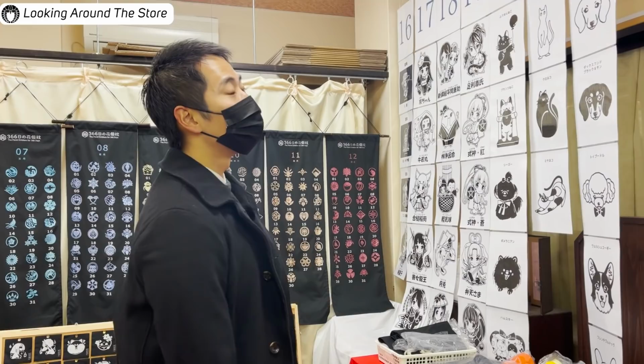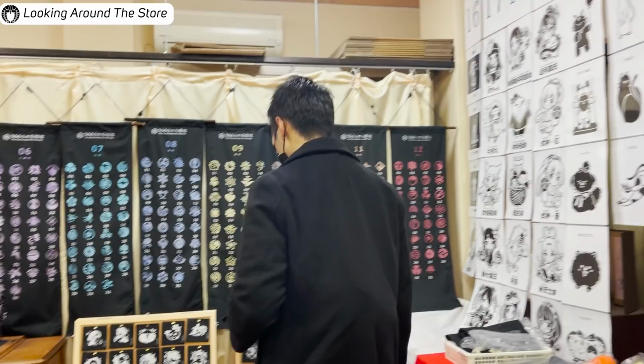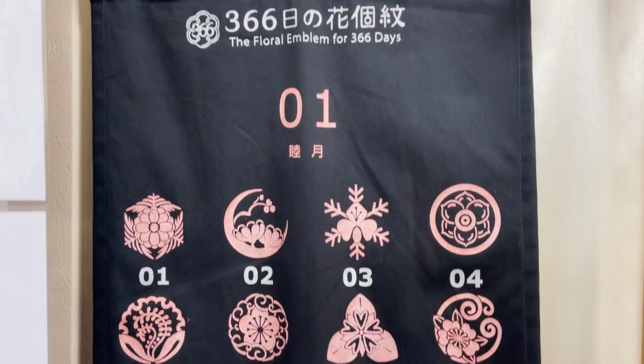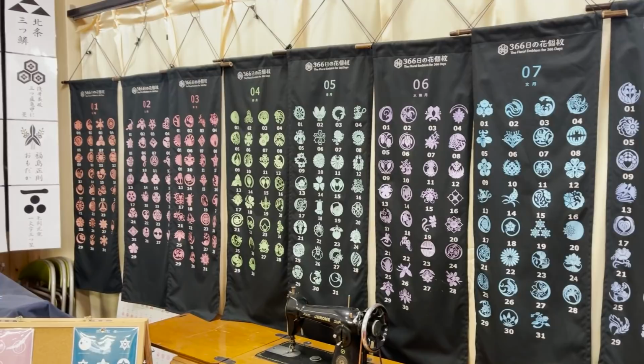Oh wait, these, by the way, kamon are based on seiza and eto. I think it's really cool. You get to choose a kamon based on your seiza and eto as well. And over here, oh wow. Oh, so there is actually a kamon based on your birthday too. December, November, October. Month and each day. Yep, that's right. 366 days. Okay. And it seems they're all flowers.